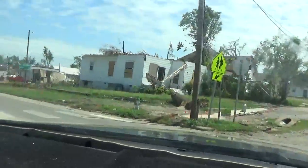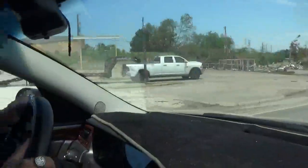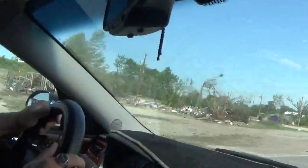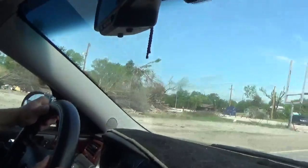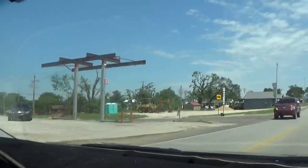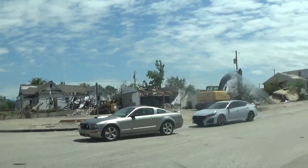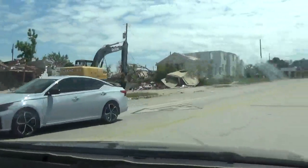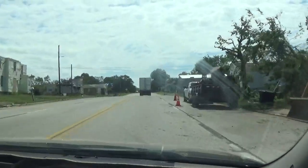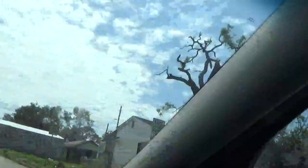A lot of beautiful older homes here in Sulphur got killed. Slow down. Right here was a veterinarian store and a donut shop, and that's where Snack Shack East used to be. Go right, right here. That all got destroyed. A lot of these homes are having to be taken down. And I really hate that.